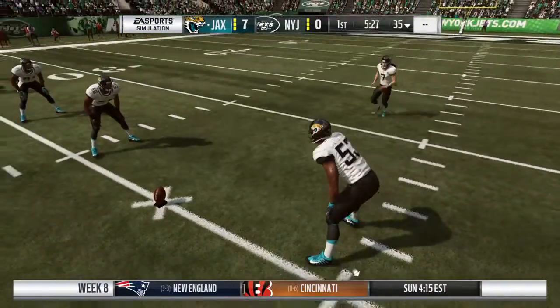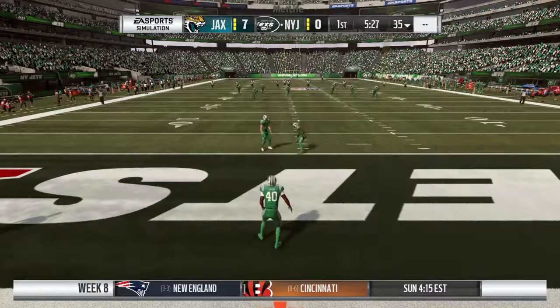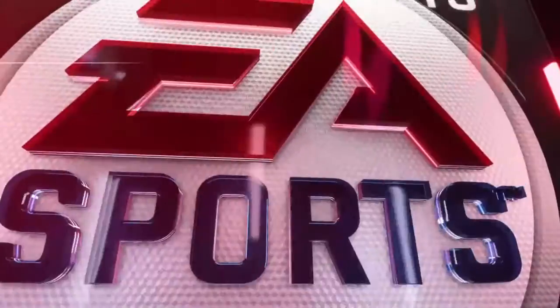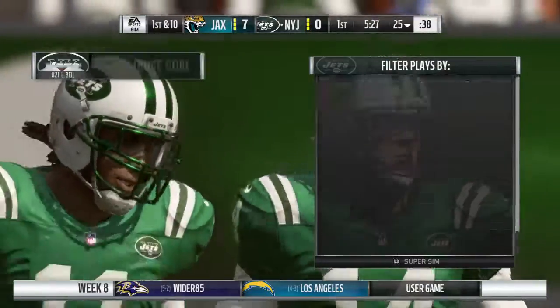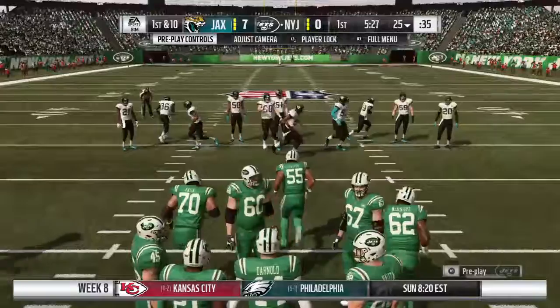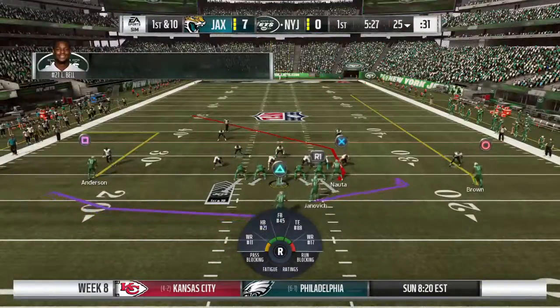Set now to kick this one away, and off it goes. And this will not be returnable. It's out of the back of the end zone for a touchback. Darnold going to lead the Jets up now, 1st and 10 at their 25-yard line.